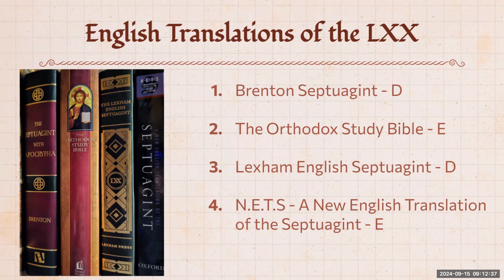And then my favorite study tool of these 4 is the NETS, the New English Translation of the Septuagint. It's an eclectic one. It's got lots of footnotes. It's got the primary and alternate text side by side, so you can see them next to each other. I talked about what those meant last week. And so that is the Septuagint closed. If you have any questions on the Septuagint, feel free to ask me. I'd like to answer them.